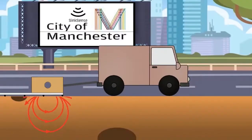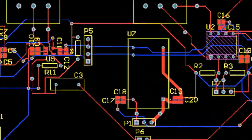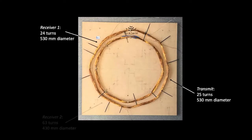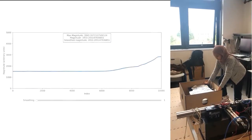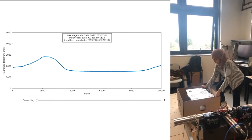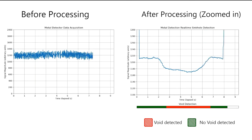The properties of the mineralized soil in Manchester allow a metal detector to detect the pockets of air that exist in the soil. A bespoke metal detector was designed and constructed which featured a PCB, microcontroller, a transmitter coil, and 2 receiver coils. The microcontroller connects to the PCB and implements software adapted in C to control its operating frequency and perform FFT. Software was developed in Python for serial communication with the microcontroller, data extraction, and real-time data visualization of frequency domain magnitudes. Real-time processing was implemented to detect voids, which includes low-pass filtering to remove noise, and gradient analysis to detect the drop in magnitude.